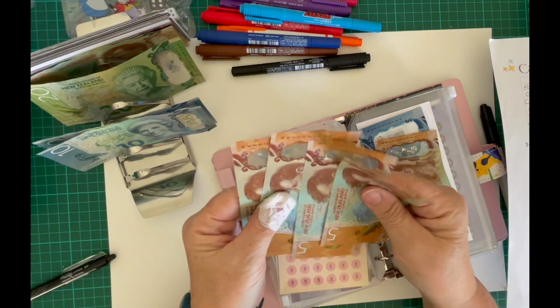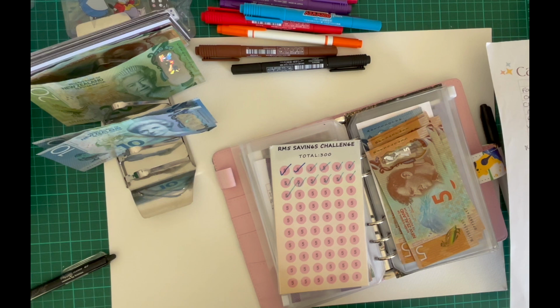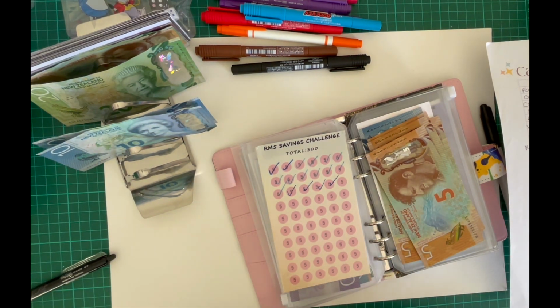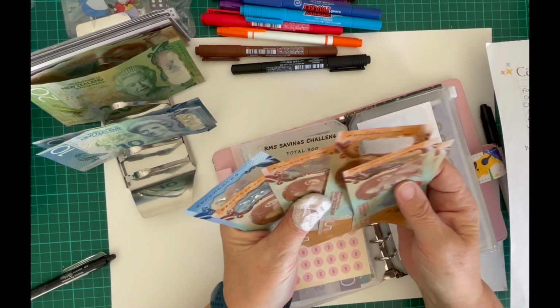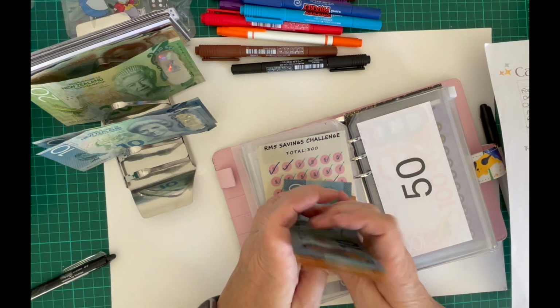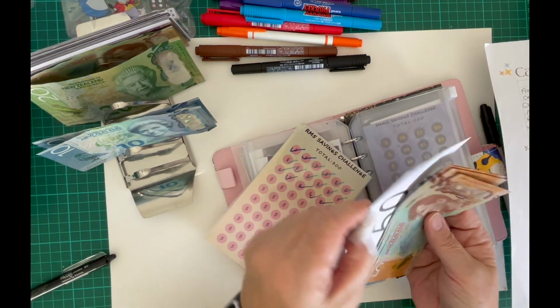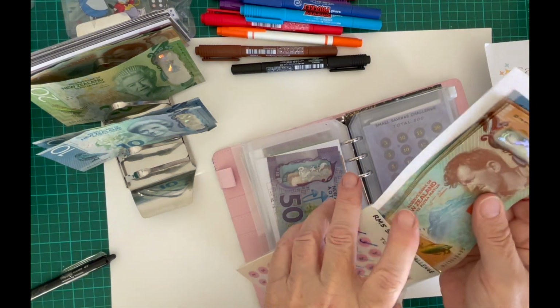So we've got 1, 2, 3, 4 5s there. So we're going to do 4 5s. 1, 2, 3, 4. So that means we now have 5, 10, 15, 20, 25, 35. Plus, I think we had, yes, we did 35 plus 50 is $85 in there.